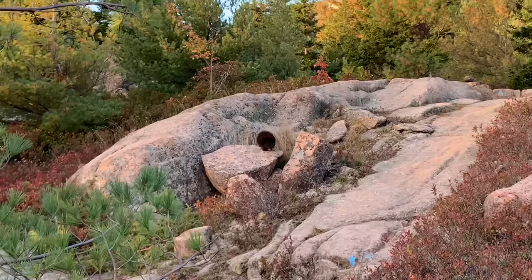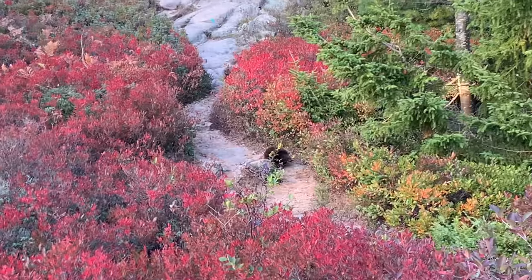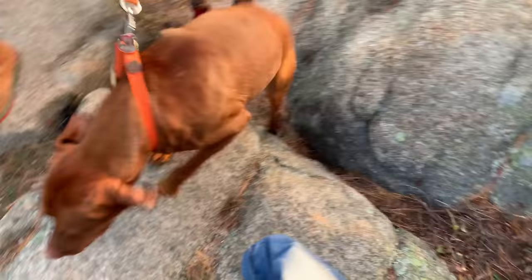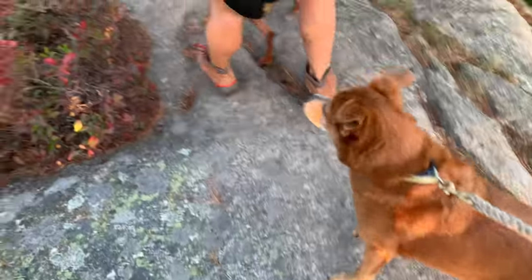Did you see him? Big guy. He's just going along the same trail we're going along. Otto's going nuts. Otto, that would hurt so bad. No. We literally have to hold you. Jetty, no. You guys cannot get the porcupine.